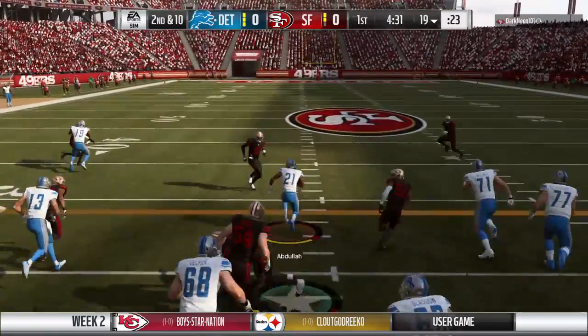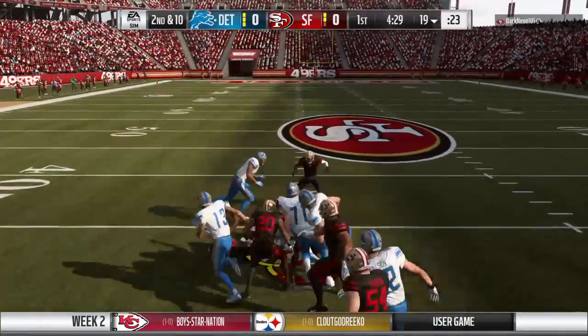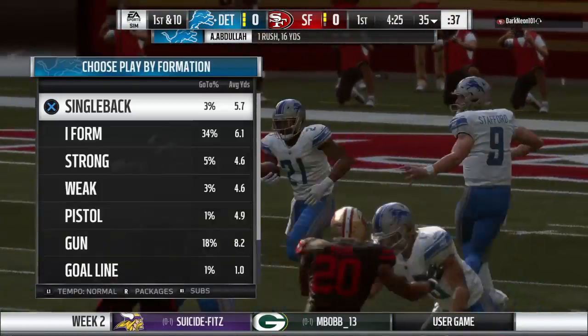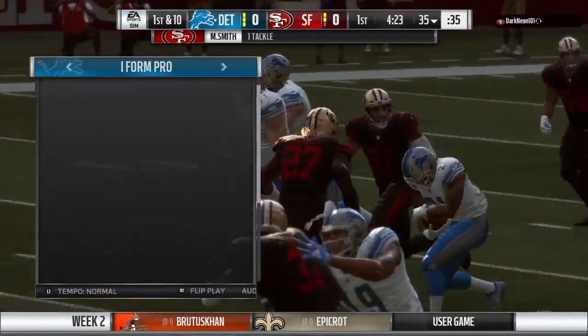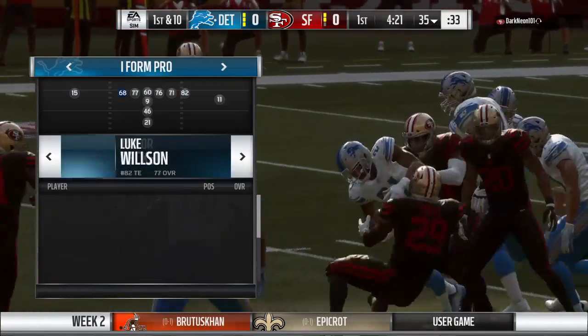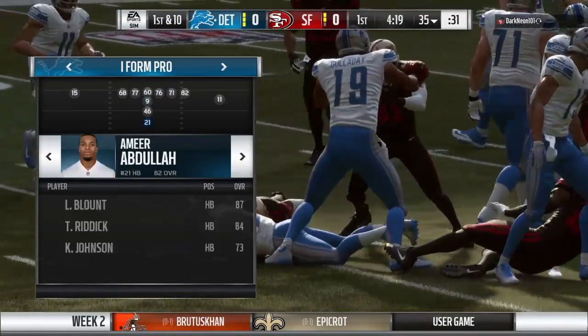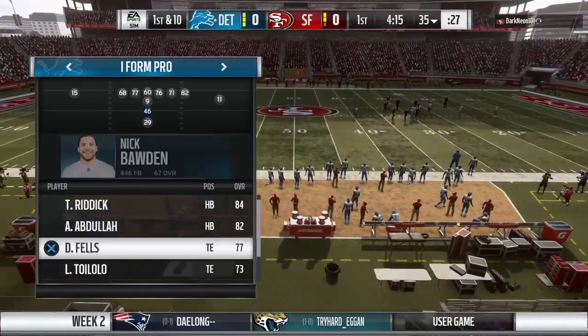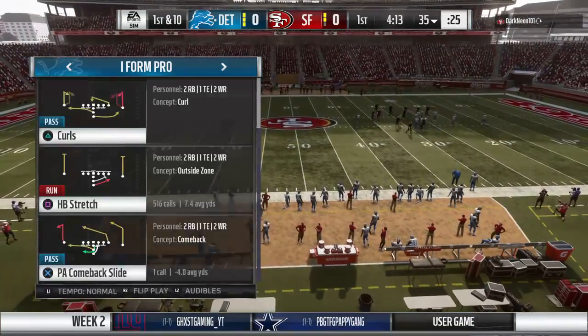A first carry for Amir Abdullah. And he's brought down, getting this one up to about the 35. That one good for 16, and the drive will continue. And that's a run that'll energize an offensive line. They'll take that one all day long. Fundamental breakdown by the defense. You've got to be able to make plays on the edge.